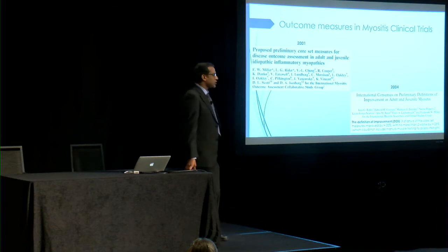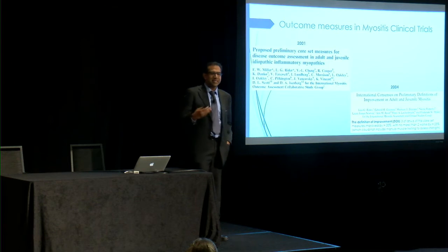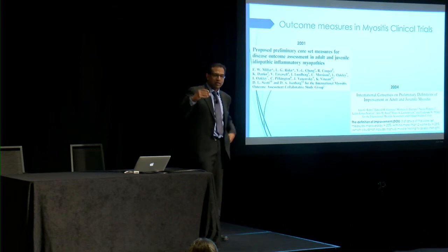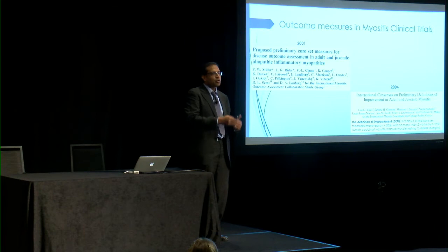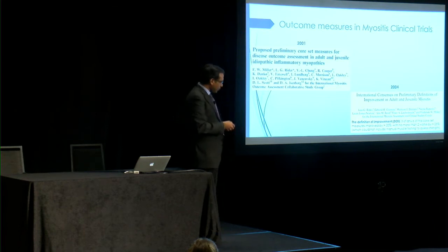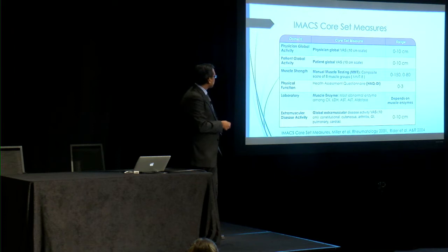It started in 2001, and they came up with 6 core set measures. The core set measures are 6 measures that we do on the patients to understand how their myositis is doing, and that we then use to define whether the patient improved or not. In 2004, they came up with the consensus of improvement, using these 6 core set measures, which I would like to explain in a bit.